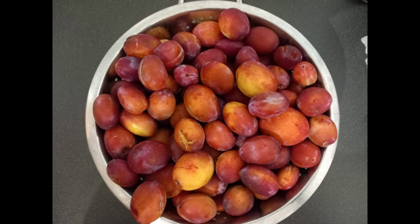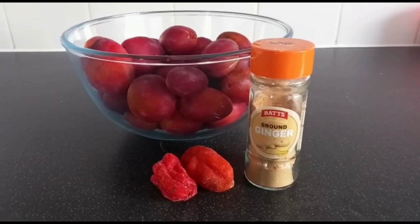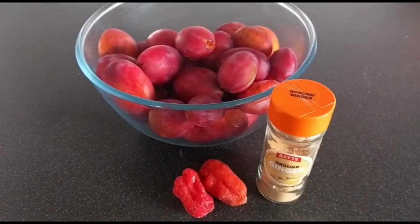It's week 2 of all things plums. So, what do you think we're going to be making this week? Come on, I'm waiting for your answers. Well, we are going to be making a spicy plum sauce. Absolutely delicious. So, let's get cooking. Today's ingredients are plums, scotch bonnets, ground ginger, sugar, apple cider vinegar and soy sauce.